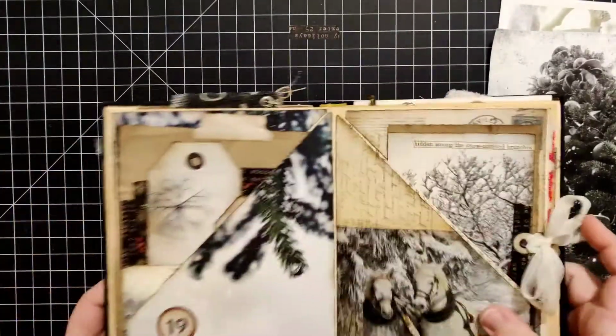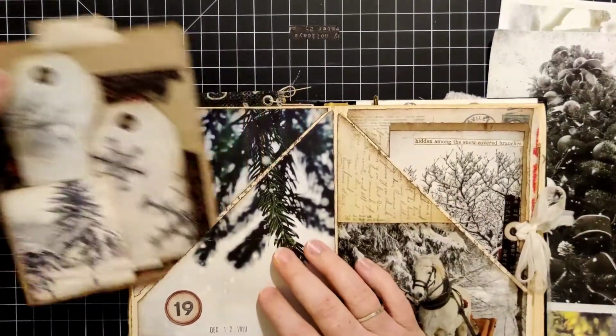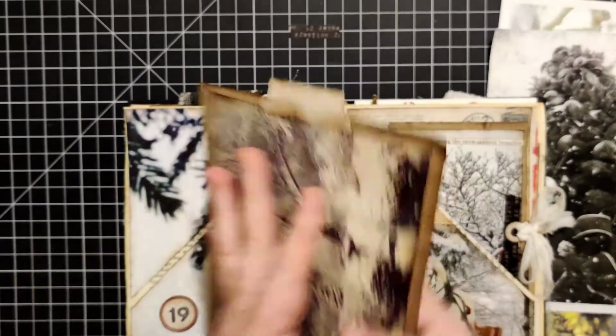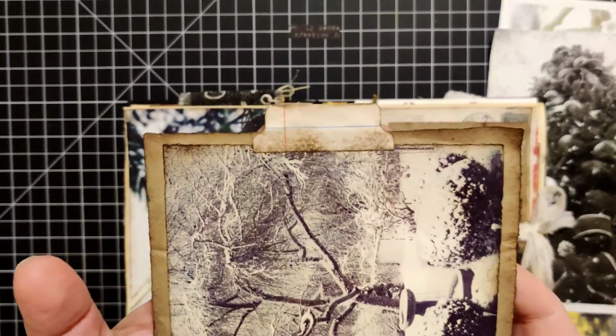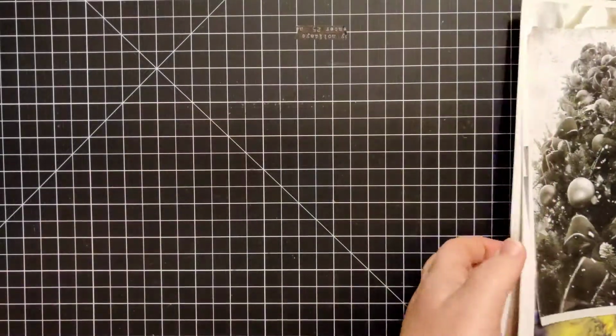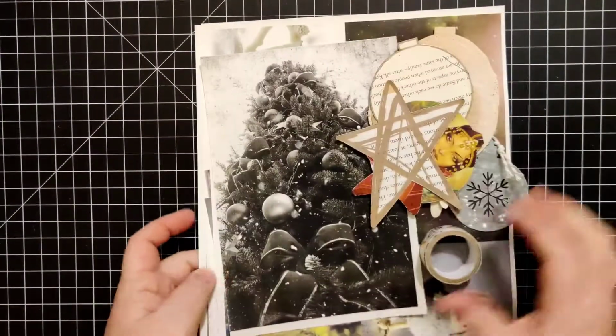Oh, I was going to tell you, I said I was going to add a tab. So I just added a tab of some tea-dyed, just lined notebook paper. I thought it was cute. So, ornaments.